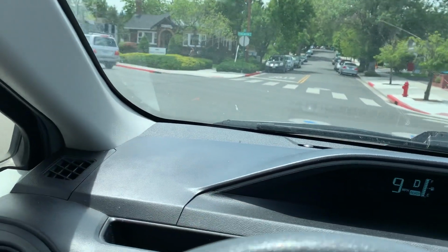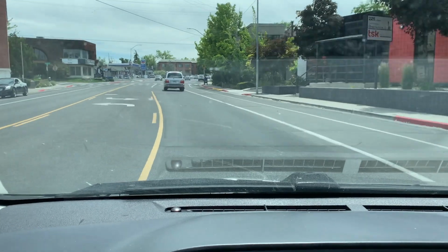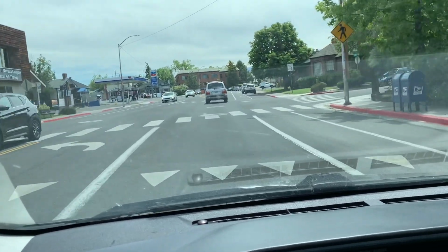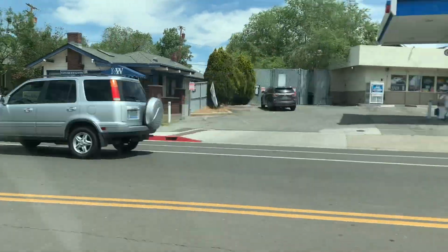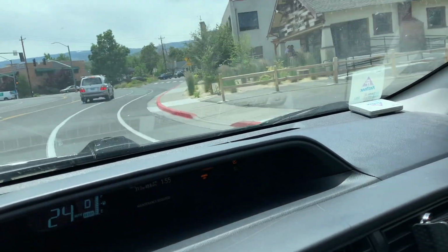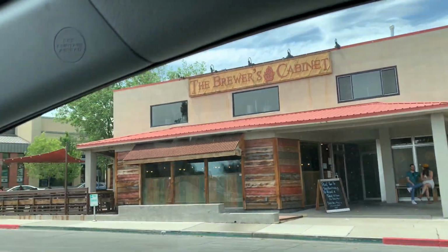But I wanted to take you up this street here, just outside of downtown, really quickly, just to show you, as we start to get into the Midtown area, you've got a couple really cool breweries that are up here. And this is kind of the area where Midtown starts. You've got Walden's Coffee House, which is awesome right there. They do some cool live music. Salon 333 right there. And then coming up around the corner here, this is where you're going to see the Brewer's Cabinet, which is a really popular little spot there.